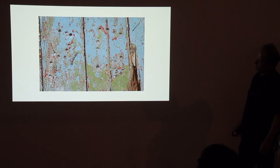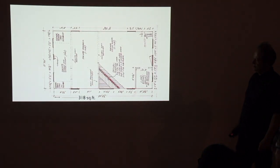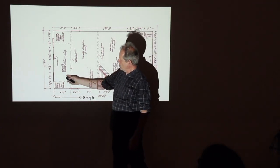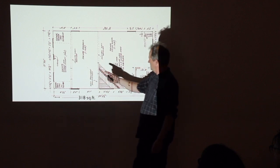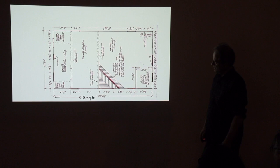This is PG, and this is LG. And they are a man and wife and family that moved into the cabin, into 318 square feet of what that cabin is. Four rooms. This is the water closet, bedroom, parlor, kitchen, with kids.